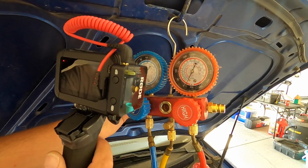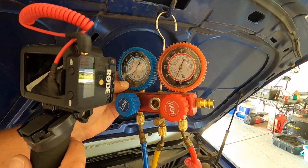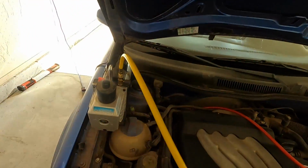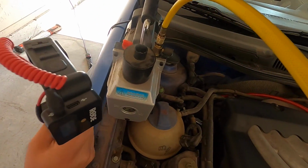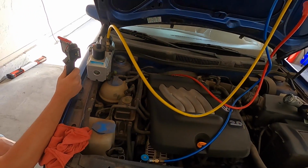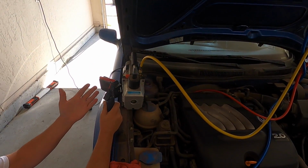So as you can see, hopefully you can see, it's damn close. Like, it is damn close. Oh yeah, you want to see the smoke coming out of it? All right, it appears to be smoke. It's not smoke, guys. There's moisture in the system. This is normal, and that's the purpose of running a vacuum.